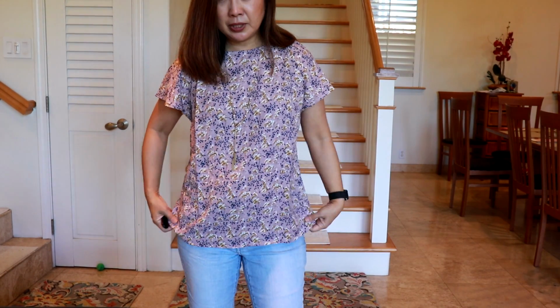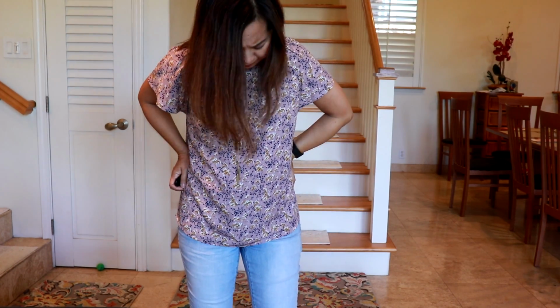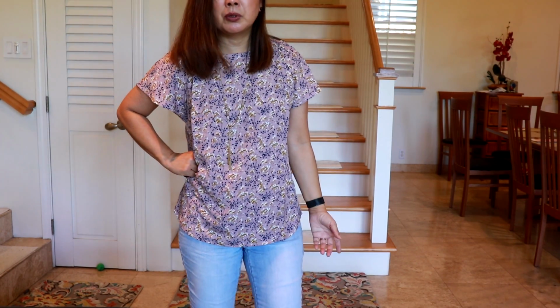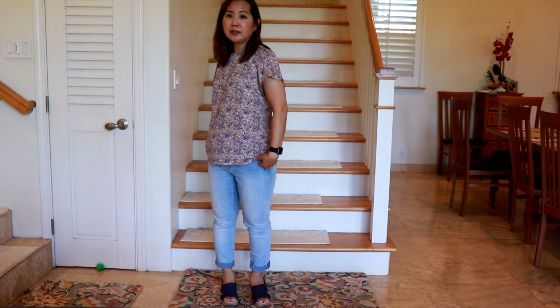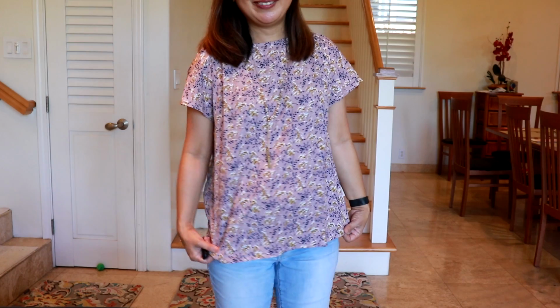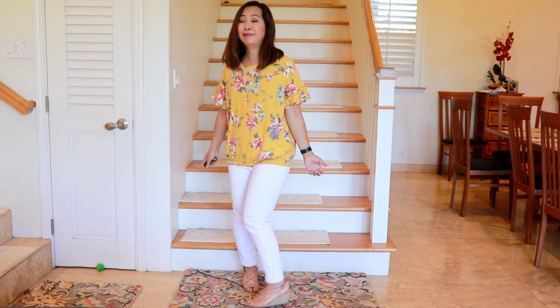And I just wore it out, but I think you could probably front tuck it, and I think that would look nice. You could probably also wear this with a skirt, tucked in, like a pencil skirt. Or with white jeans, I think would also look nice. But yeah, it's a cute top. It's very subtle and subdued. But yeah, I like it. I think it's nice.